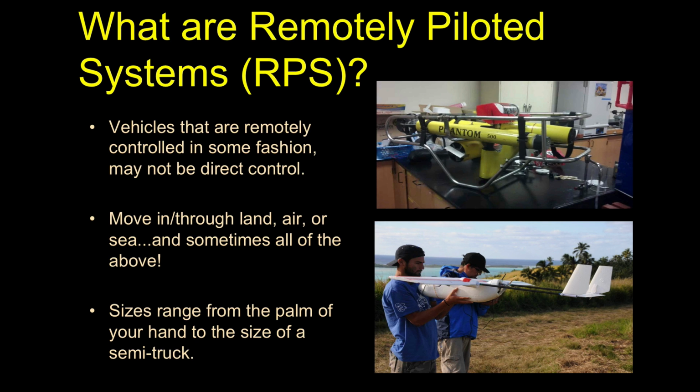But that would be considered a remotely piloted system, as would the airplane up there on the wall. One of our remotely piloted systems.